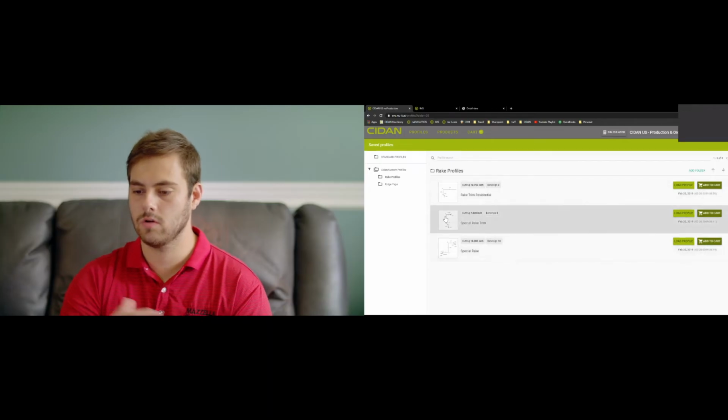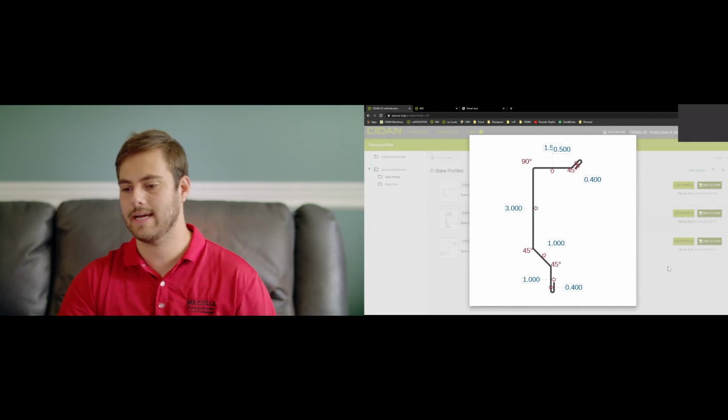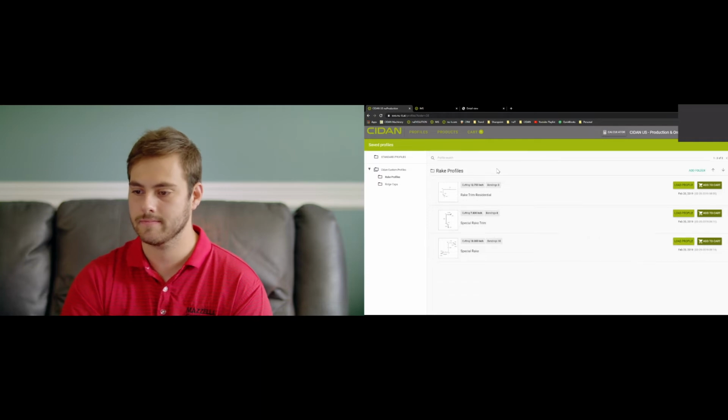So with the actual drawings, how does that get implemented into the production? Does that go to a machine? Does it print it out? How does that work?